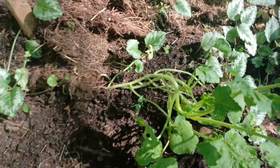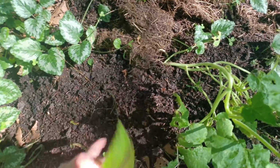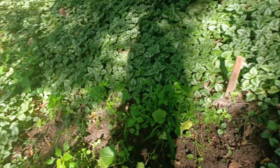and I don't see anything bloomed yet or nothing, which is very disappointing. And then of course we've got all this here. See, and I threw that almost directly on my pickles, or cucumbers I should say. But we've got lots of blooms I see here. There's blooms.